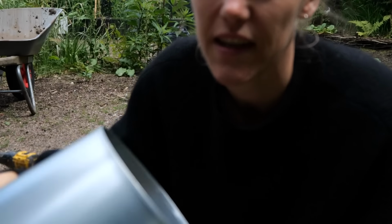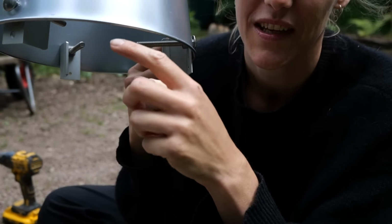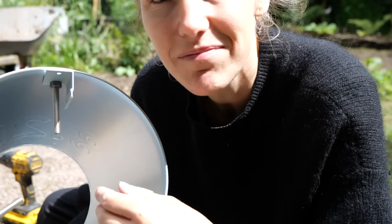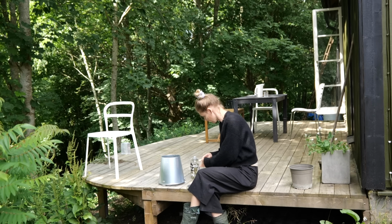The legs are in. That's just to get a distance from the ground, so the food can come out here. I realized these big bolts are a bit overkill. That's all I had, and I didn't want to go to the shop just to get a couple of smaller ones.